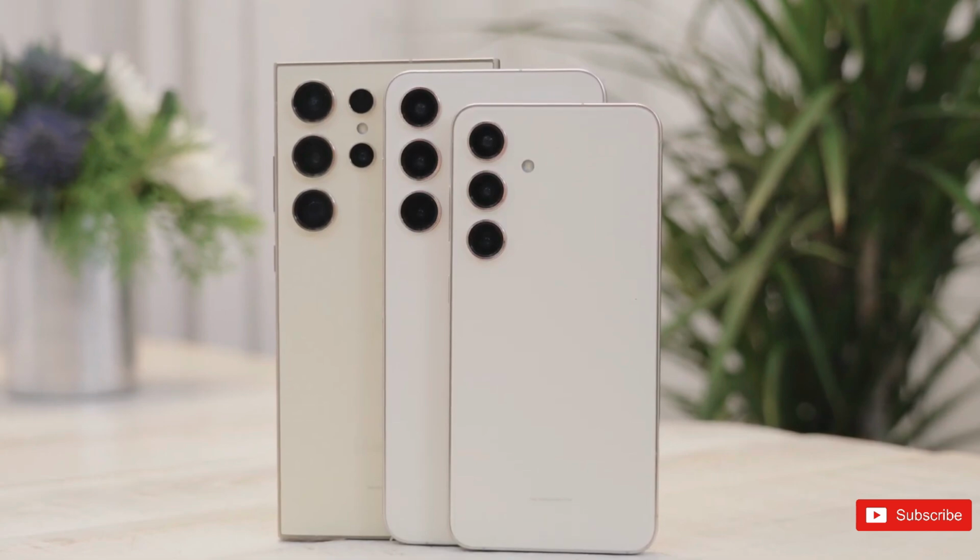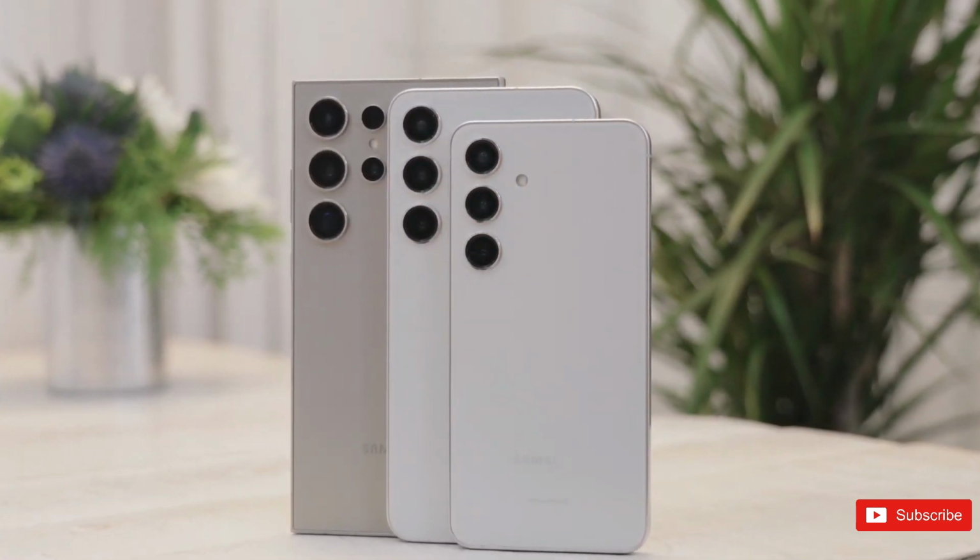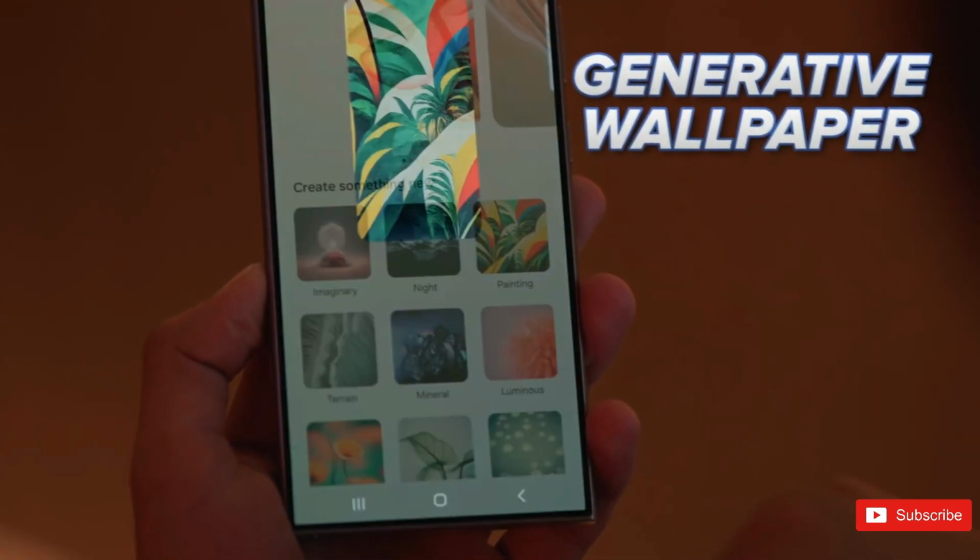So that is the Samsung Galaxy S24 Ultra, incremental updates overall, but there are some key new updates which I'm really looking forward to testing out.